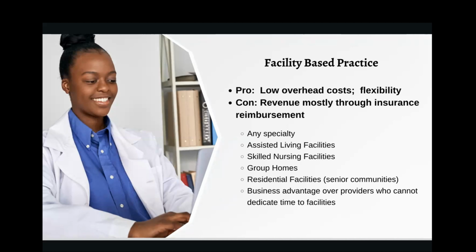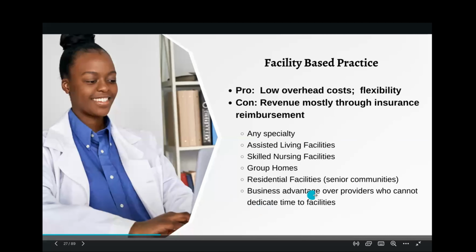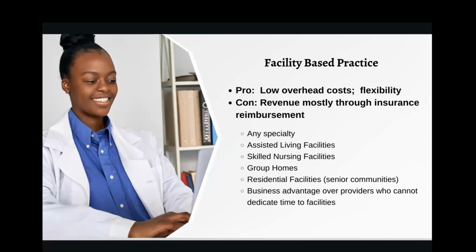The other great thing is that you have a business advantage over providers who cannot dedicate time to facilities. A lot of times in these facilities, especially nursing homes, the residents are under the care of physicians who spend most of their time in the office, and they don't really have the time to go out into the facilities and see these patients.